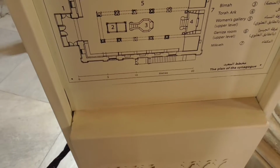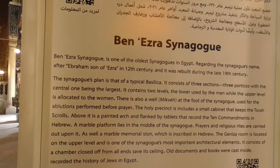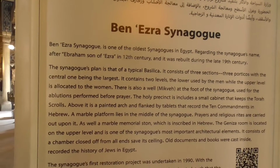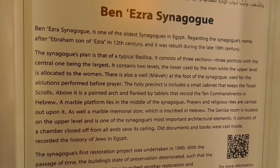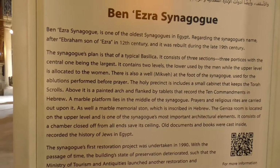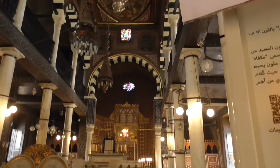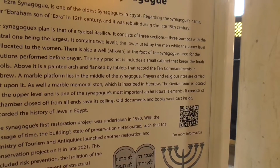So, the mikvah outside, the Midrash from the 12th century, rebuilt during the late 19th century. The plan is that of a typical basilica, three sections, three porticos, with the central one being the largest. The mikvah is at the foot of the synagogue.